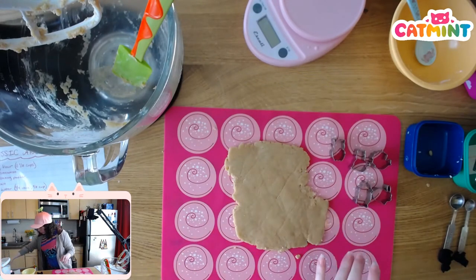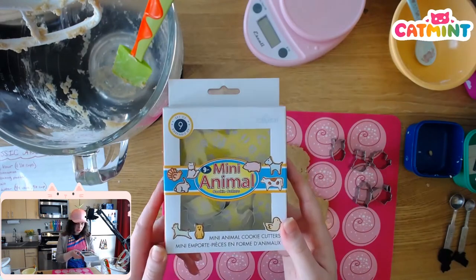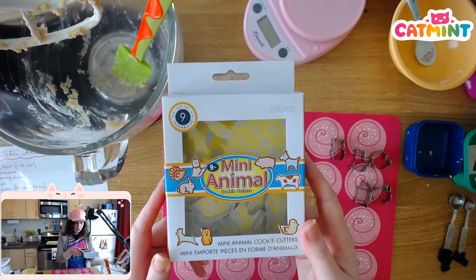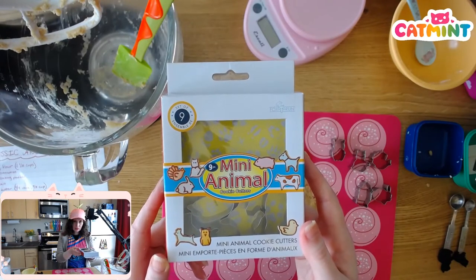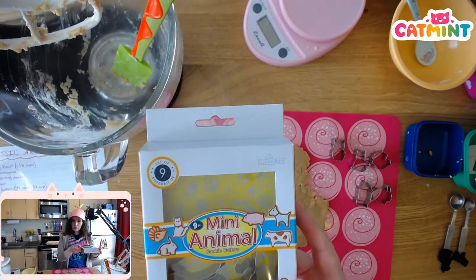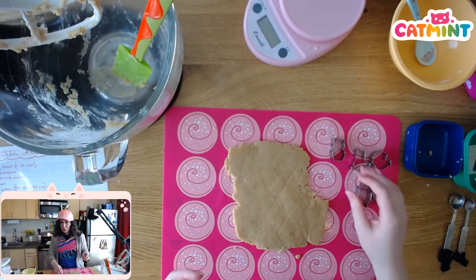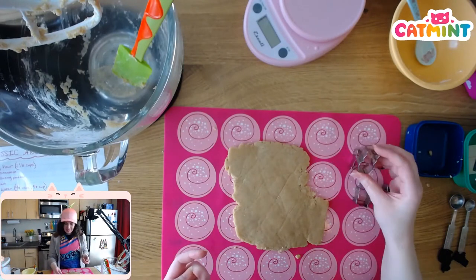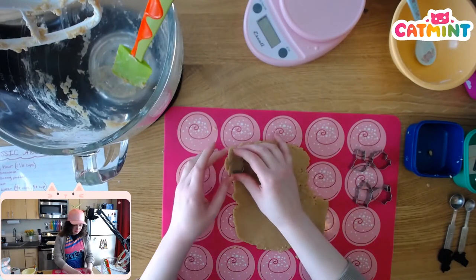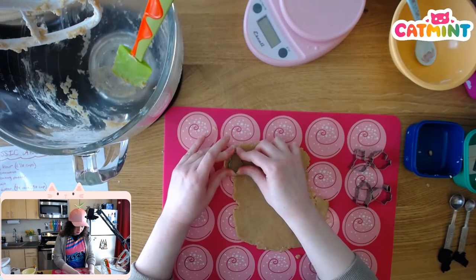So those five are from, in case you want some of your own, because they're super tiny and cute. This is by Fox Run. It's their set of mini animal cookie cutters. I just found them on Amazon. So the dough is turkey colored. The owl is pretty cool, isn't it? I think it's a really tidy, clever design.